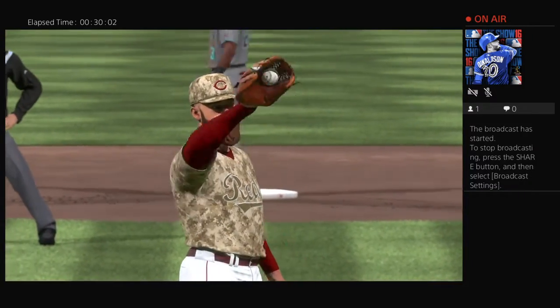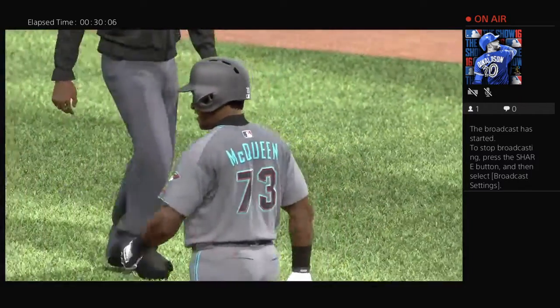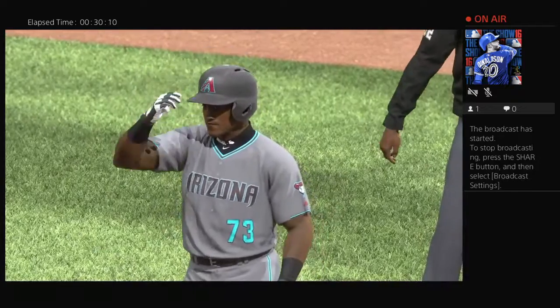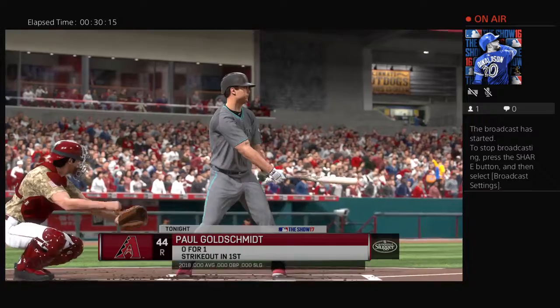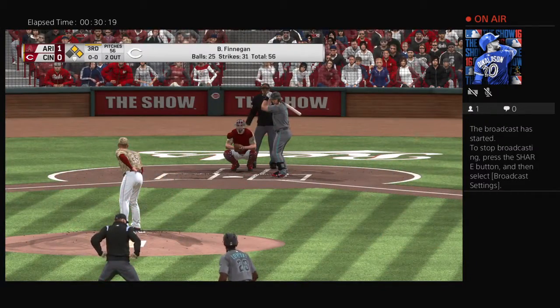Two ways to look at this walk. If you're the hitting coach, you say that's a great AB. Down 0-2 and you work the walk. But if you're a pitcher like me, that's just a case of letting a guy off the hook, and that can really frustrate you. Stepping in and ready for another shot, Paul Goldschmidt. 0 for 1 for him here in this one.